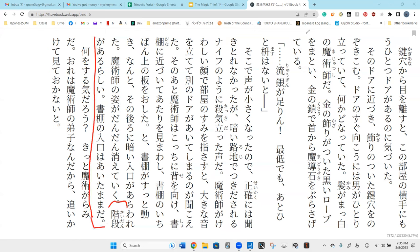And then kaidan ga aru rashii. So he says rashii from his perspective. It seemed as though the kaidan, the stairway, exists. And our last sentence. Then he says, shodana no iriguchi wa aita mama da. The entrance of this bookshelf remains open. Perfect.